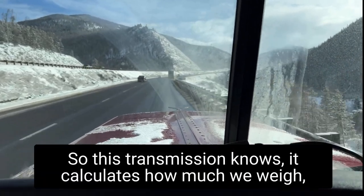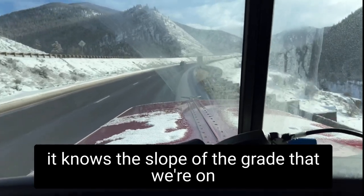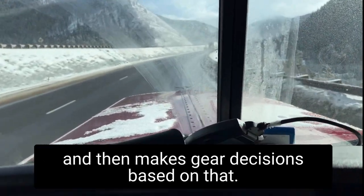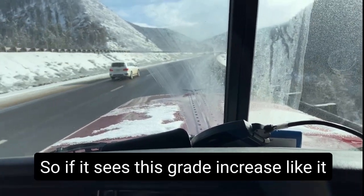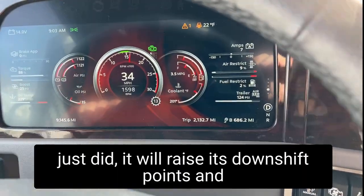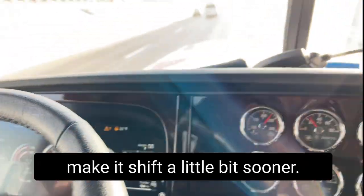So this transmission knows, it calculates how much we weigh. It knows the slope of the grade that we're on, and then makes gear decisions based on that. So if it sees this grade increase, like it just did, it will raise its downshift points and make it shift a little bit sooner.